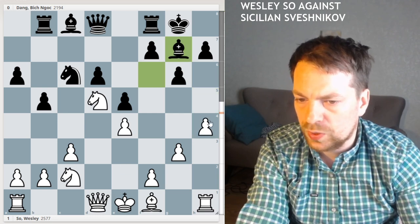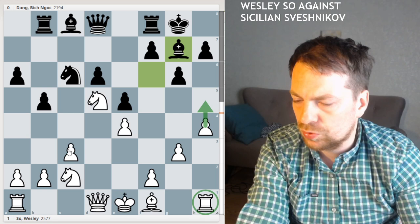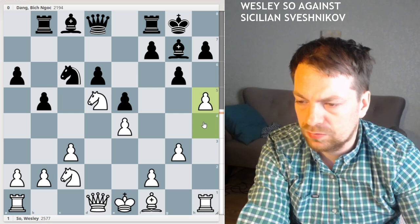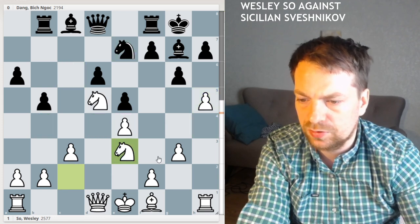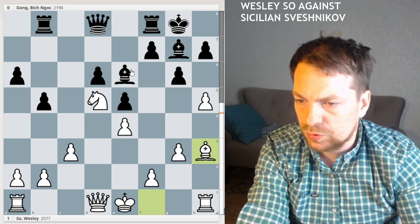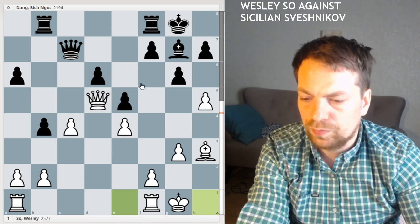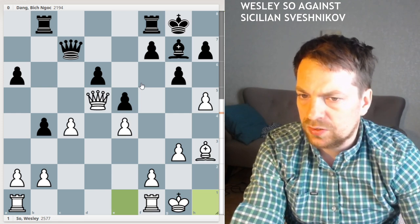Another idea of Wesley, to attack on the king's side, and he's sure that his king is safe on e1, and he just plays h5. I like this idea a lot, because he somehow controls all the squares, and he feels free to start the attack himself. Exchange, and again we see this bishop to h3, an important move to get rid of the light square bishops and have control of the light squares. b4, c3, and castles. Well, they ended in a draw in like 15 moves, but clearly white is better.